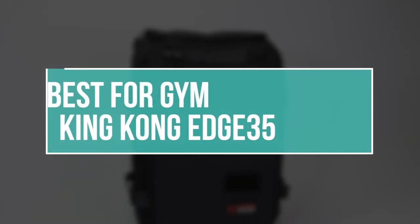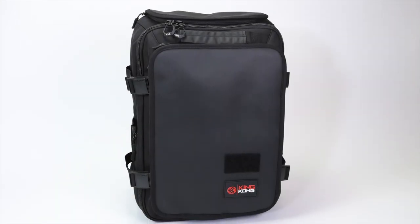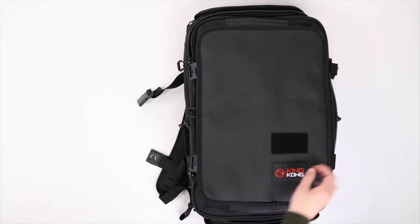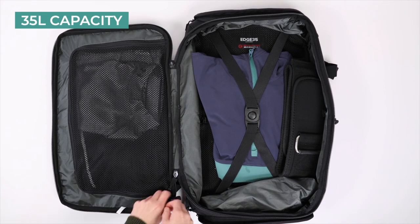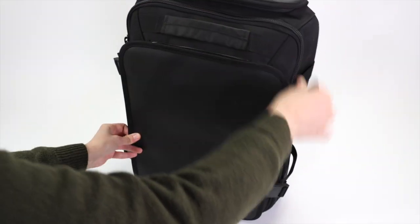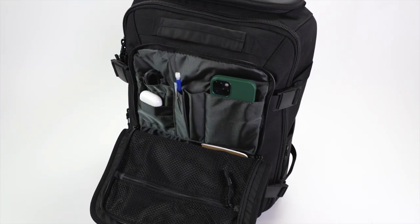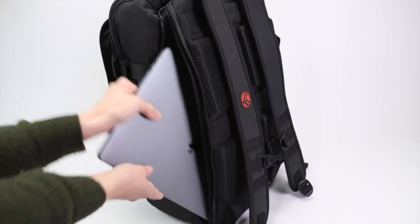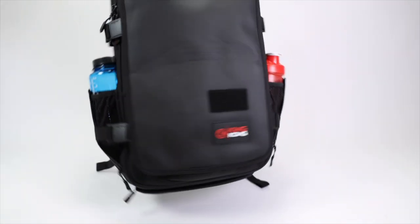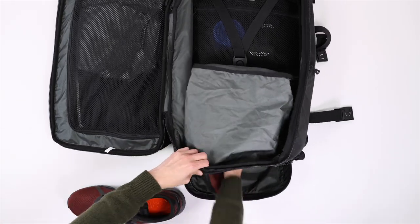The best gym backpack with a shoe compartment has to go to the King Kong Edge 35. This bag has everything you need to pack for the gym. A clamshell main compartment makes it super easy to pack your gear. And the Edge 35 also has lots of pockets and compartments to keep you organized. You have a 17-inch laptop compartment and water bottle pockets on each side. And of course, there is a shoe pocket to keep your dirty items separate.